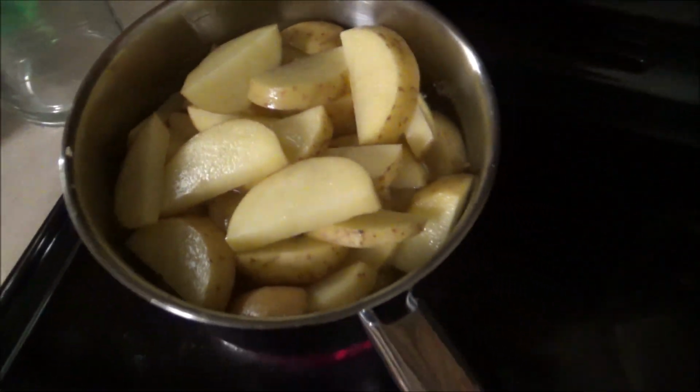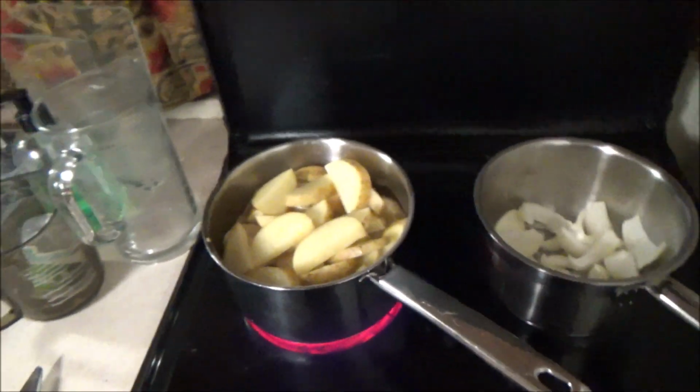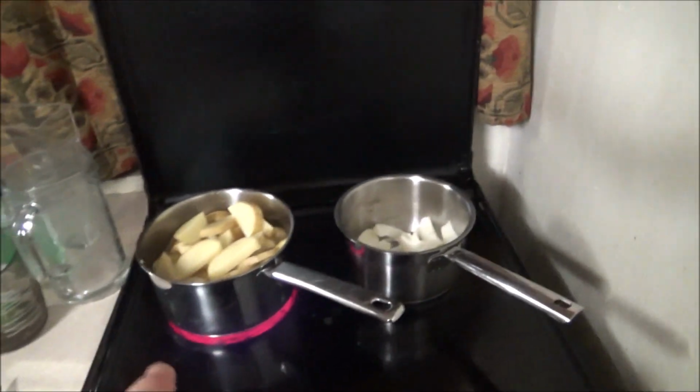Right, so I'm putting the chips on. Here we are. Boiling those away. These can go on. There's no rush on those. So we'll give those five minutes or so in there. They'll be in the oven. I'll put the oven on now, ready. Let's get that nice and hot, and then we'll get those on, and then I'll think about my frying pans.